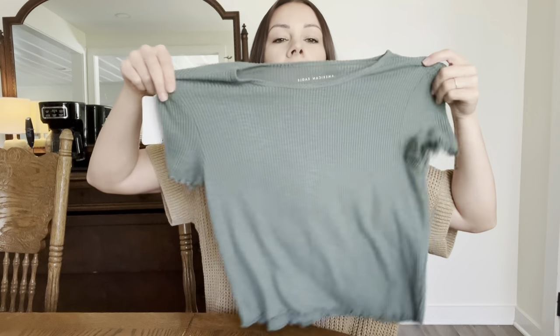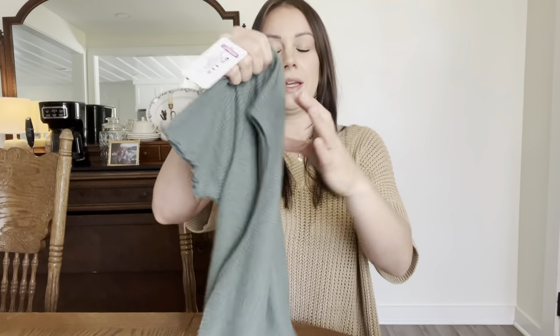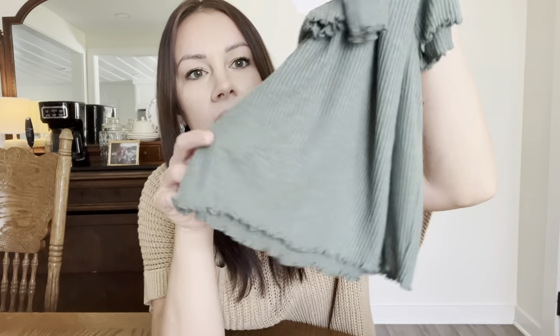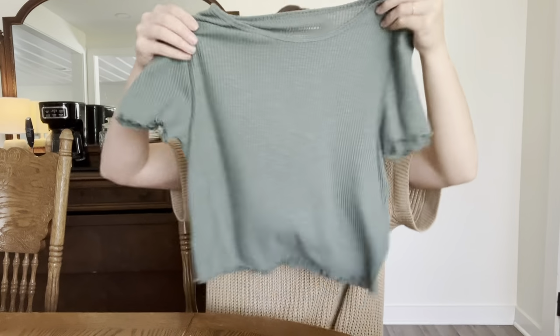I paid more for this one, so y'all don't judge me, but Goodwill is starting to catch on to the brands that they have in their store, which is extremely irritating. But I paid $11 for this American Eagle top. That's too much. But I've been really wanting some spring and summer clothes, so this is perfect. This green, it's also ribbed, and it's got the ruffle sleeves and the little ruffle bottom. So I went with a little theme there. I'm drawn to those spring colors right now. So that's everything I got.